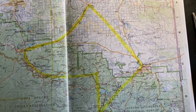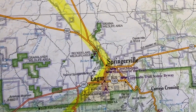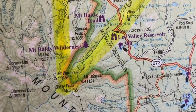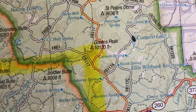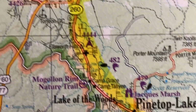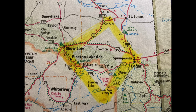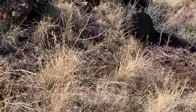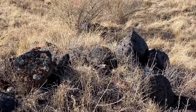We reside in the Springerville volcanic field, which includes the area from Springerville south to Mount Baldy, north to Greens Peak, west to Pinetop-Lakeside and Show Low, north to Concho, and back down towards Springerville. Basalt lava covers more than 1,200 square miles. This is a tough situation for farming and gardening.